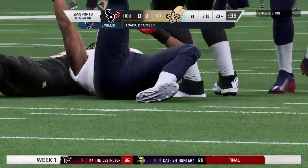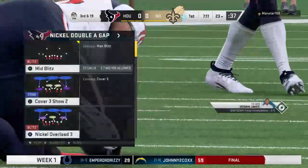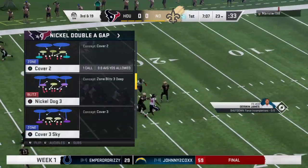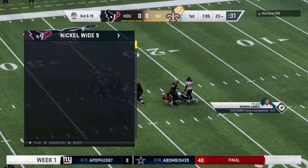Working from the gun, it's Breeze, under pressure, and the Texans are able to get in there for the sack. Jordan Willis. The blitz works to perfection as he gets in there to dump him for a loss of 8.